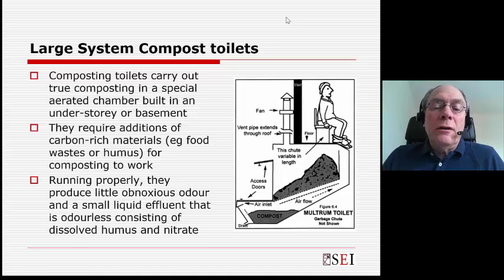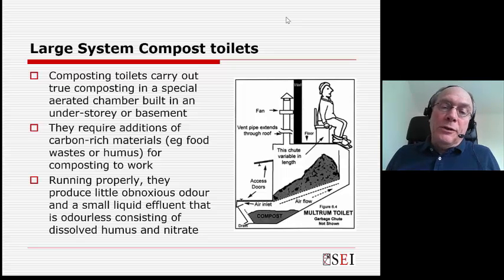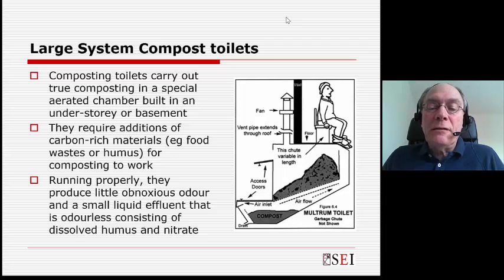So to really get good, sweet-smelling composts, you have to add things like food wastes and humus and soil materials for these composts to actually thrive. And when running properly, they don't produce the obnoxious odor of those little ones that we had in the first slide. They produce a small amount of liquid that's completely odorless, and it consists of dissolved humus and nitrate. The phosphate's locked in the mass, in the above mass here, the particulate section, and in the final digested compost.